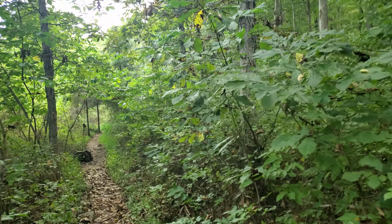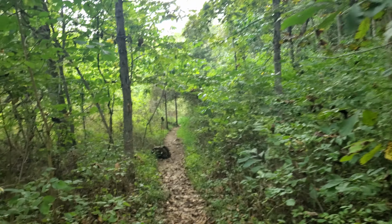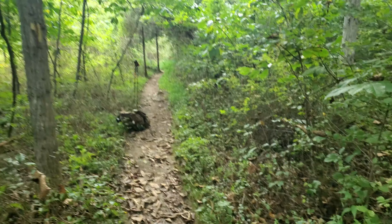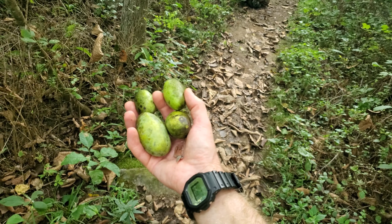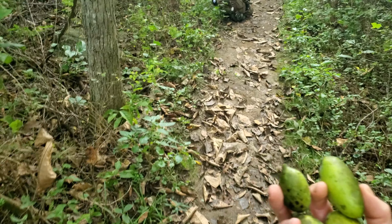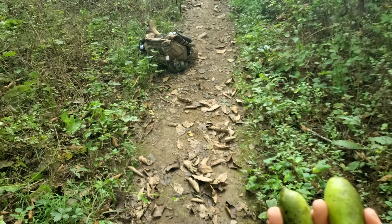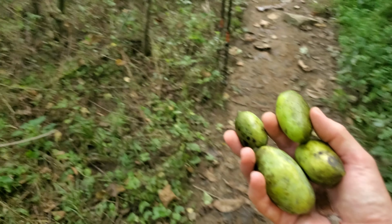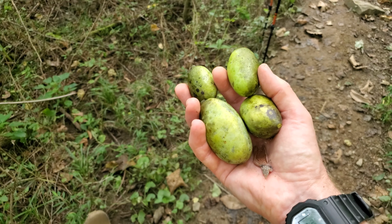just might get lucky. So these ones don't have a ton of fruit on them. I'm not sure if it was a late frost here or what, but I was able to find four little pawpaw fruits. So they're small, but they do have a little bit of squish to them, which means they should be good. So I'll get the camera set up and we'll see if we can cut one of these open.